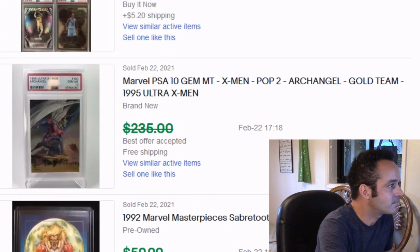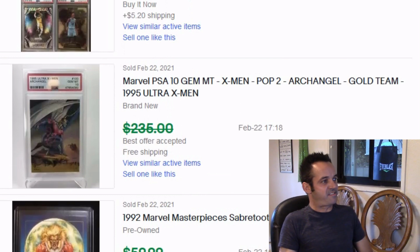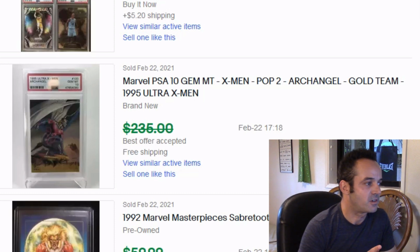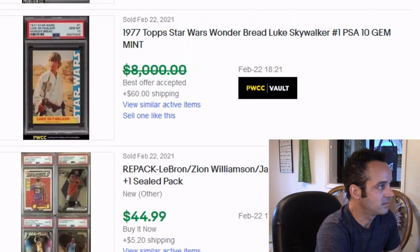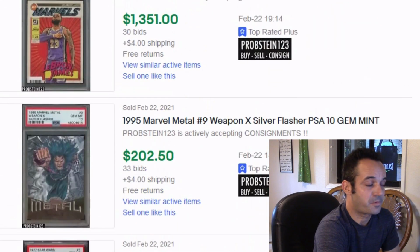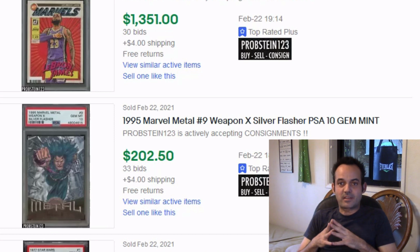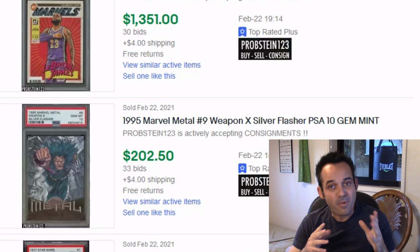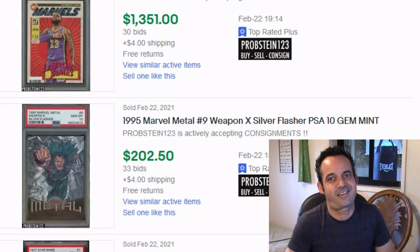Okay, moving on. We got a PSA 10 X-Men Population 2 Archangel Gold Team X-Men 1995 Ultra X-Men. Best offer accepted, actually. So it wasn't $235. So it was something below that. Got Luke Skywalker, very popular card. And we got this Marvel Metal, another beautiful set. I highly recommend it. It's one of the sets that I am trying to get little pieces of here and there, small transactions. A box of Marvel Metal, oh Lordy, cha-ching, yeah, that's some big money.